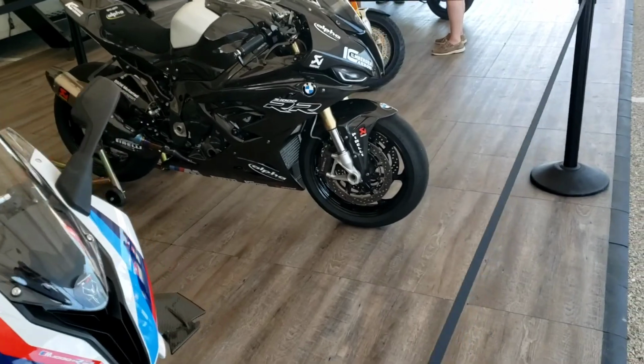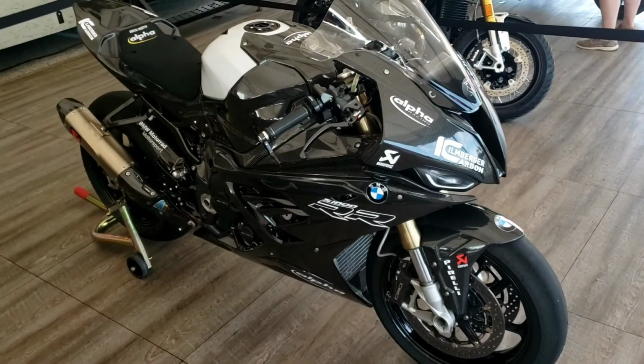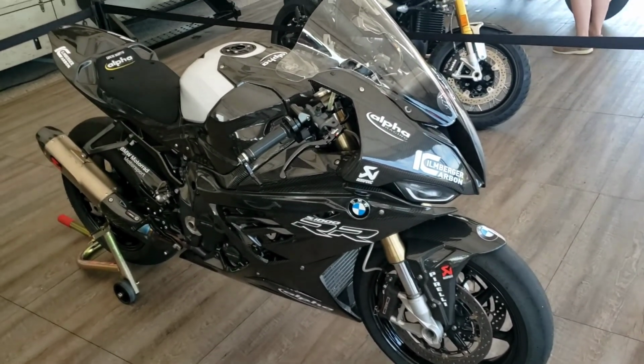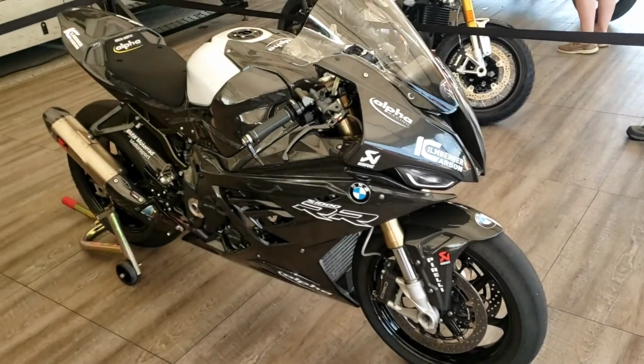Right next to it, we've got an S1000RR in race form. Lots of goodies on this. It's like Alpha Racing parts. All carbon bodywork. Looking good.